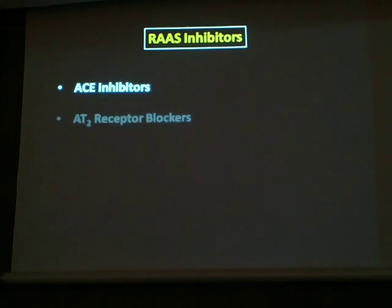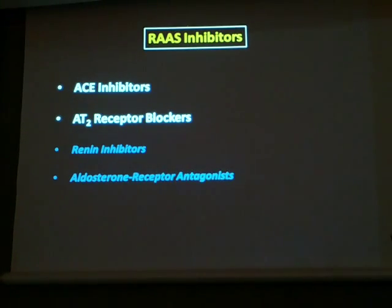Good. The RAS inhibitors, and these are very important in clinical practice. We are talking about the ACE inhibitors, the AT2 receptor blockers, or the ARBs. We have the renin inhibitors, which are mostly experimental currently, at least. And we have aldosterone antagonists or receptor antagonists, like what we discussed about the potassium-sparing diuretics, spironolactone. Okay? Now, I'm going to focus on the ACE inhibitors and AT2 receptor blockers.